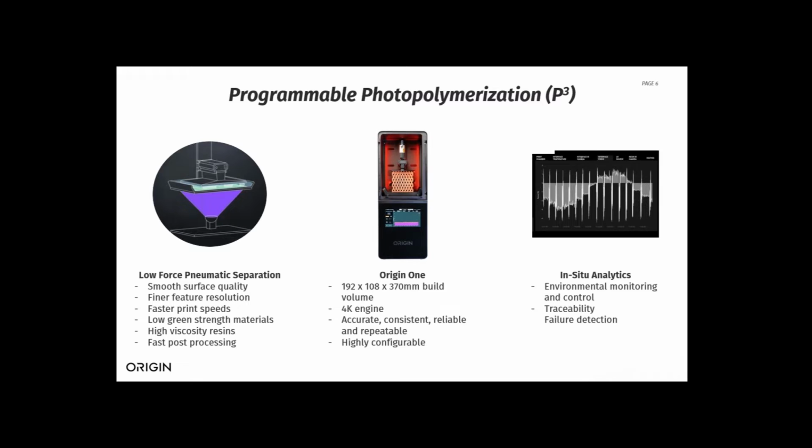So you can imagine that the forces we impart on the part are very, very minimal, and we can perform this process extremely quickly. What that results in is being able to print geometries out of weak green state materials that couldn't be printed before, that are small, complex, really weak parts, without having to sacrifice print speed or just say, hey, you can't print that in our process.